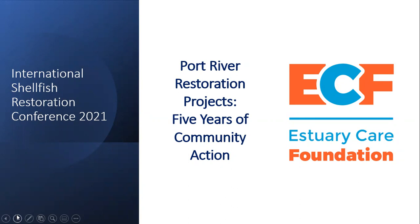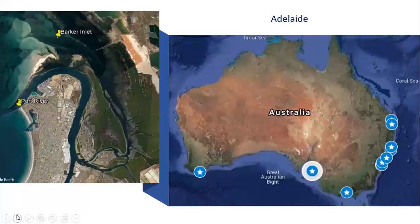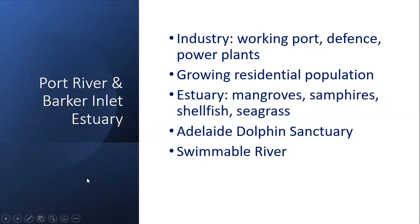Our work's undertaken by volunteers, except where we win grants that enable us to hire contractors. We're found in the northwestern suburbs of Adelaide, and our estuary coexists between industry, with our working port increasing, our defence industry increasing, a growing residential population, and an estuary that includes millions of shellfish, plus our resident dolphin population. And one of the lovely features is that our water quality has improved so that it's now a swimmable port river. And this is very different from our earlier industrial history.